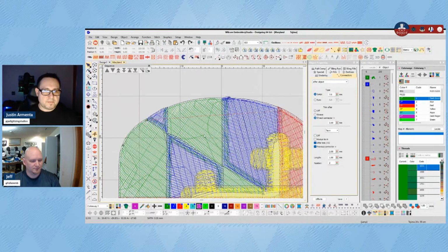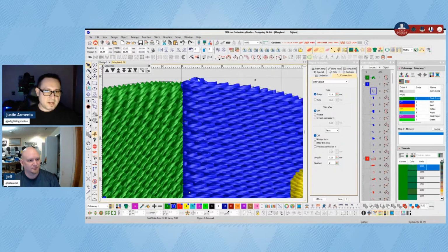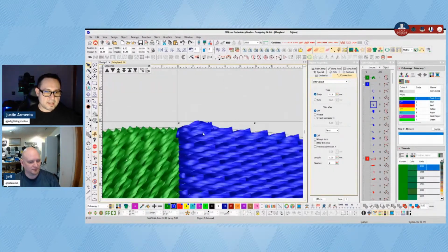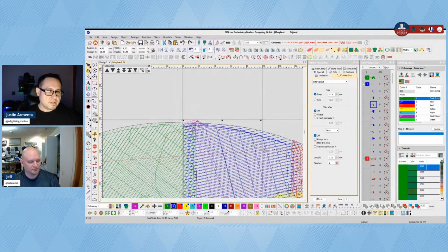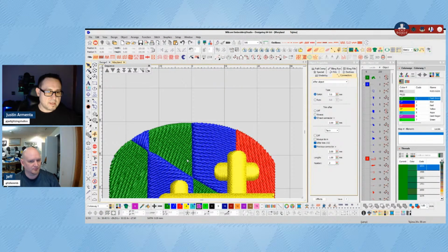So as far as those fills up here, I didn't go through and change any angles or anything like that. I do see an area that's kind of weird up here in the underlay. I can see that it's bulging out. So just selecting that underlay, I'm going to pull those stitches down and make sure that there's nothing protruding out there. Now you have that area. That's not an issue.